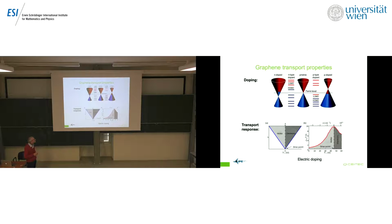If you keep going to positive values, then you get more and more electrons. And you are here, the density of states is increasing, and the resistivity goes down. So in this way, you can recognize where you are and how your graphene behaves, and how many electrons or holes there are. So what is the concentration of charge carriers?